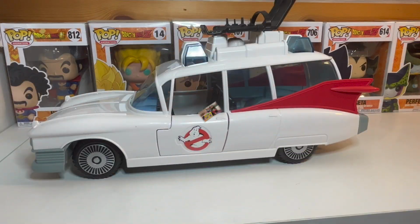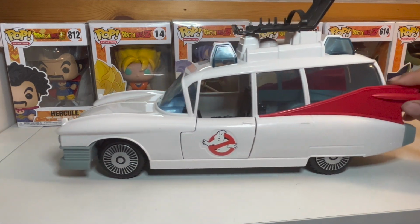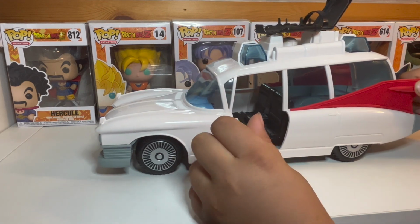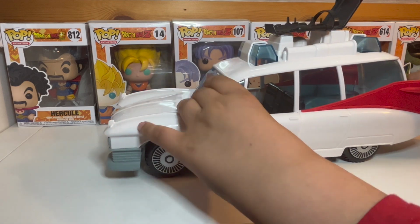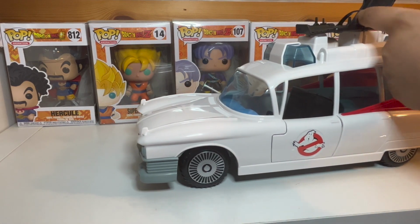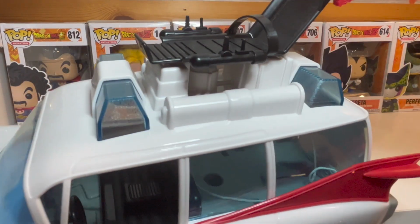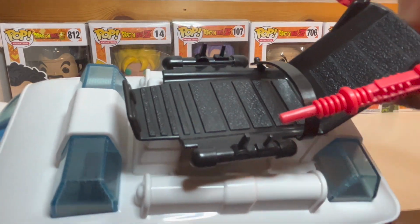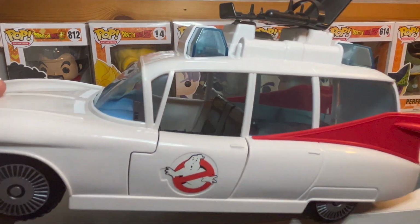Let them breathe. So this is what the Ecto-1 looks like, and these have working doors. They open, it has a little wheel, and that's cool. Next detail: you have to slide someone on the top of here. You can do pew, pew, pew. Here, let's show them. You put one of the figures on here, and then you can make them go pew, pew, pew.